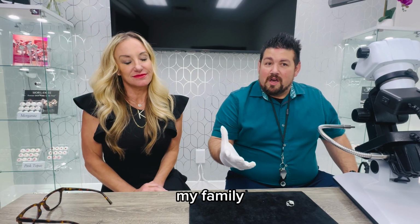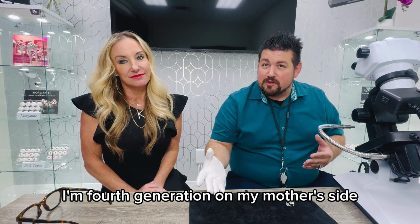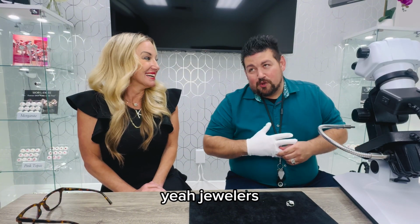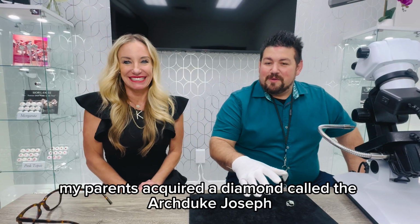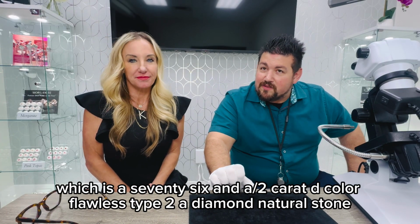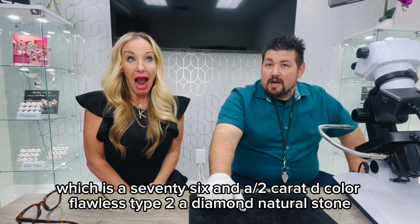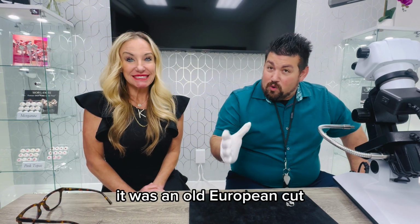My family is 12th generation on my father's side, and 4th generation on my mother's side, jewelers. My parents acquired a diamond called the Archduke Joseph, which was a 76.5 carat D color flawless type 2A diamond, a natural stone. It was an old European cut.